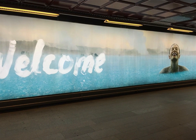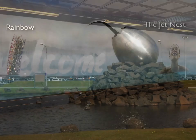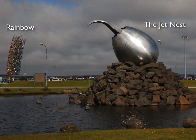So from Keflavik Airport, we then had to get to the capital of Iceland where we were staying, which is Reykjavik. When you land in Keflavik, this is among the first things you see as you walk down the corridor, a nice welcoming sign. And then as you leave the airport, you see some very interesting structures.